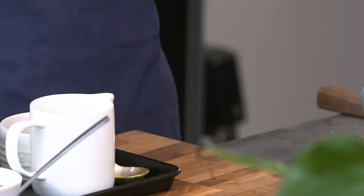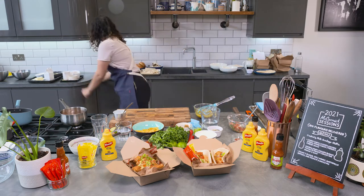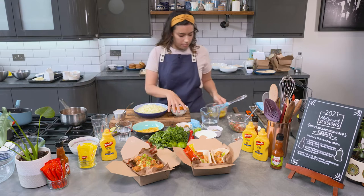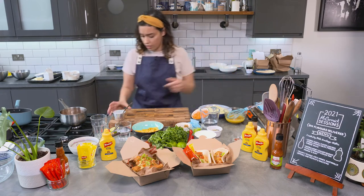Right, look at that, it's bright yellow. That's because of French's. Thank you, French's. Okay, I'm going to stick this to the back. And I have some finely shredded cabbage and carrot, and I'm going to be making a little slaw. But my hot honey is up to the boil first, so I'm going to do that first.